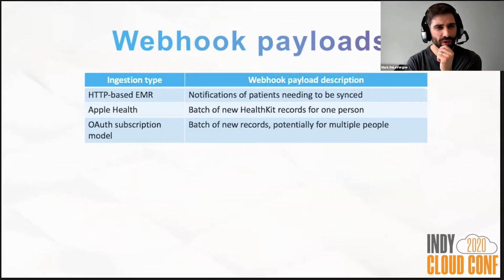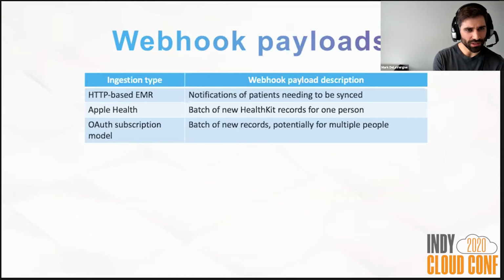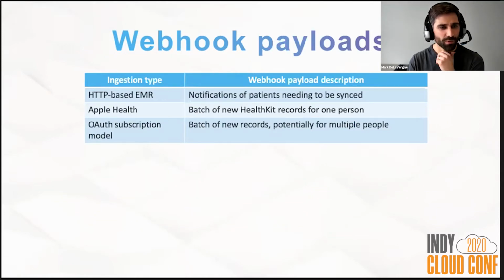We walked through some of those webhook payloads that the webhook ingestion Lambda is invoked with. The first one was the EMR, where we're receiving notifications of patients needing to be synced. The second was Apple HealthKit records that need to be ingested immediately. And then the third was where we have a subscription model for the wearable, where they're actually sending us batches of new records or notifications to download records. And this is all happening in the same Lambda.